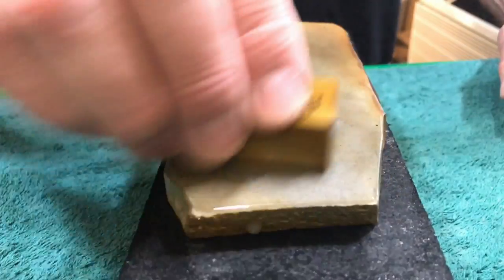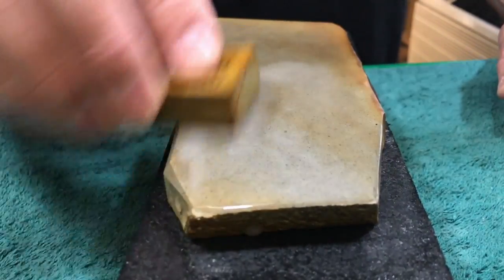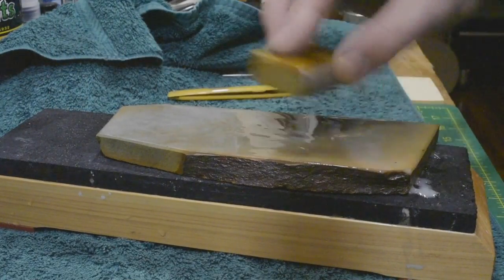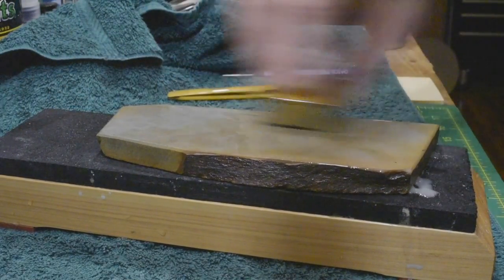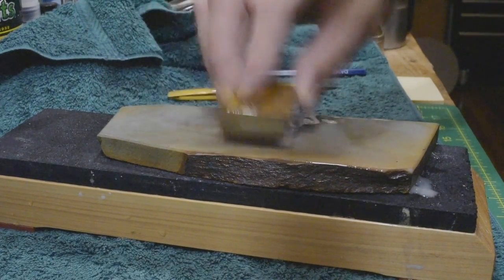Honed on it before I lapped it. I do that a lot actually, just to try and get a feel for things. And yeah, do you hear that? You can hear that, right? It's a very high pitched kind of scraping sound.